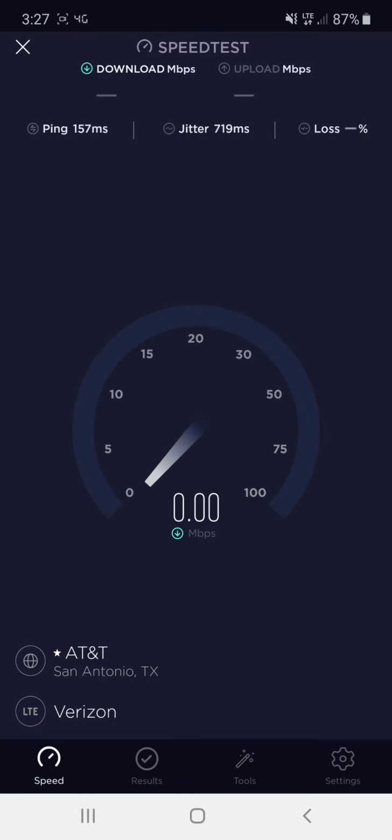Okay, this is about as low as it goes. Yeah, you can't really get much worse than this. Half a megabit down.